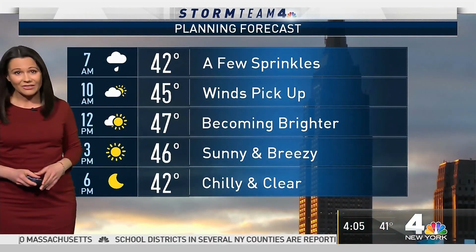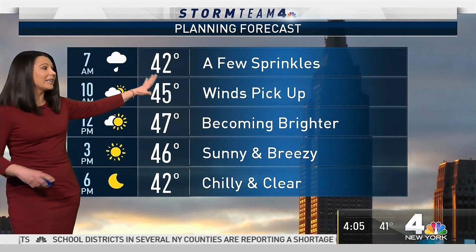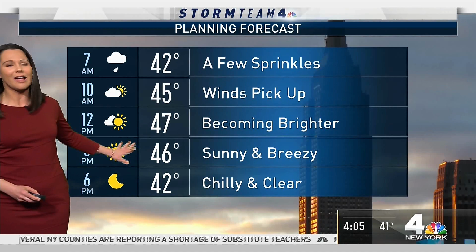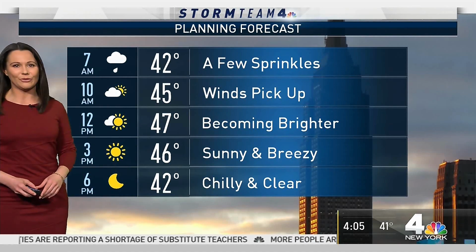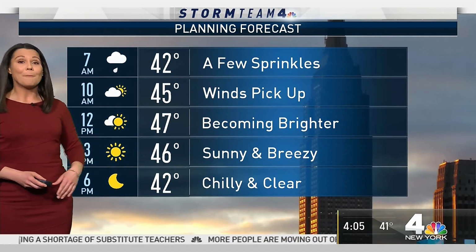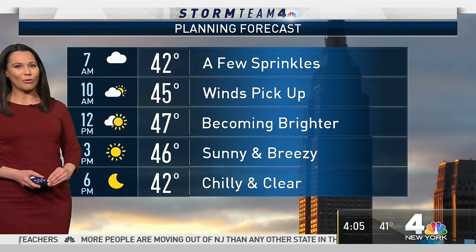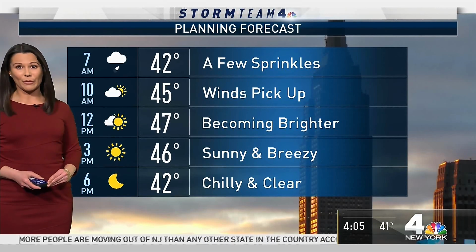There is another round of rain on the way, but it is not going to last long. So by 7 a.m., we're just looking at a few sprinkles. The winds will pick up as we head into the afternoon, and a lot of sunshine returns in the afternoon as well. 47 degrees by noon. Coming up in the exclusive 10-day forecast, I am tracking another storm system for us. But right now, it's time for another look at the roads and the rails with Lauren.